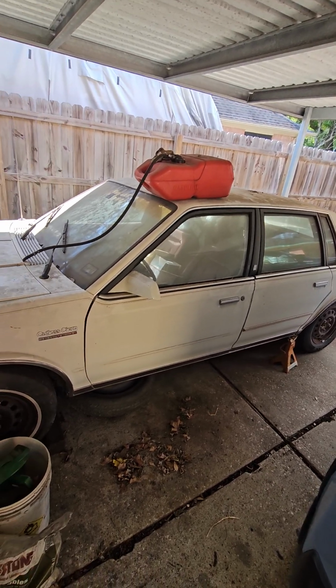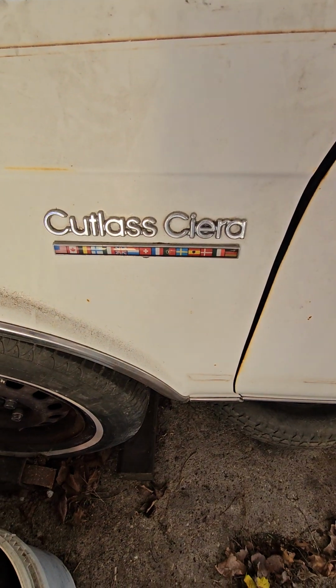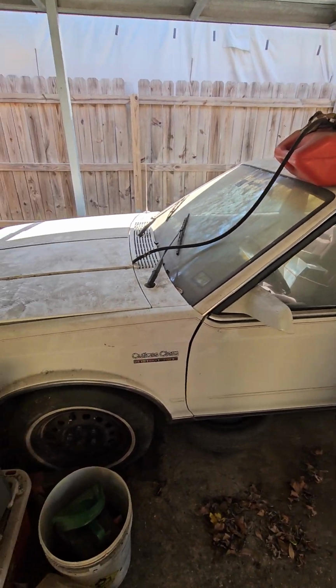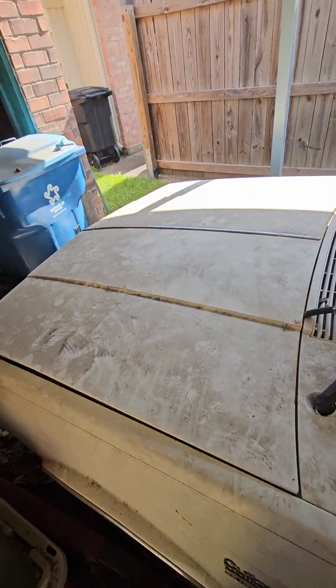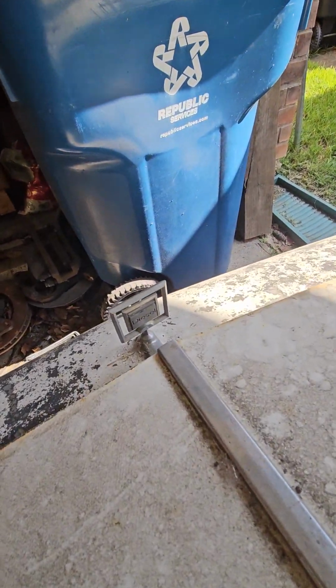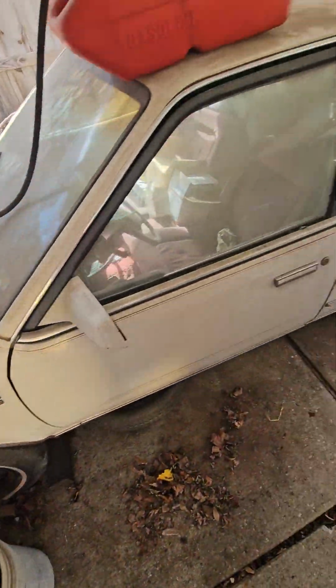This is a 1984 Cutlass Ciera, and it has the rare diesel option. This is a V6 diesel. Get the hood ornament there. The hood's kind of popped a little bit. I don't know if you can see that. The sun was glaring pretty good.